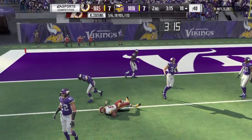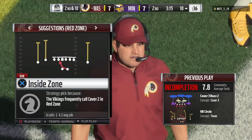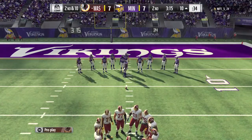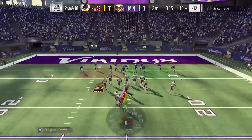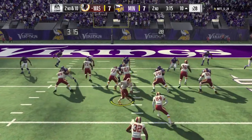He couldn't quite hold it. Got hit. Ball pops out. Incomplete. That's very well timed there defensively, because it's not a bad throw, but the collision came at the exact time he was reaching to bring in the football. Really, really well done. Decent offense, just better defense.